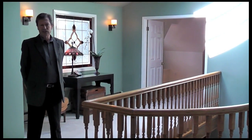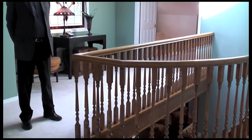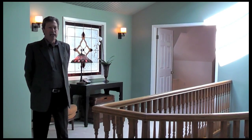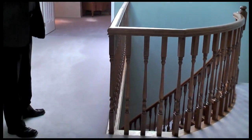So here we are at the top landing of the top floor. Upstairs, there's four bedrooms throughout and two washrooms. Gorgeous bedrooms, all very spacious. The landing, as you can see, is very expansive and gives a great feel of space.